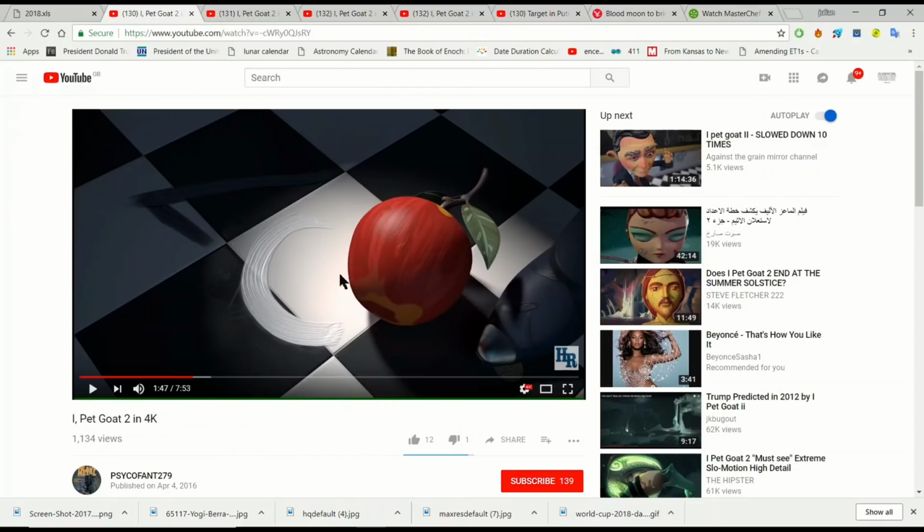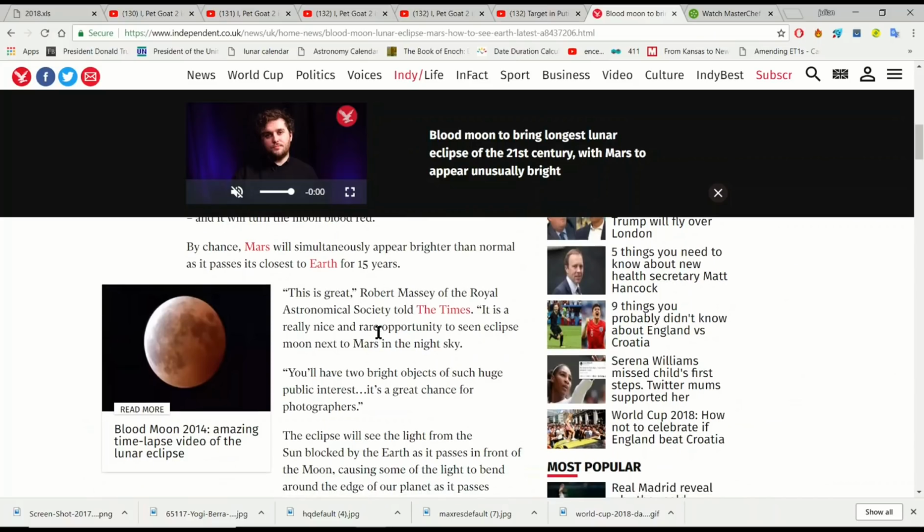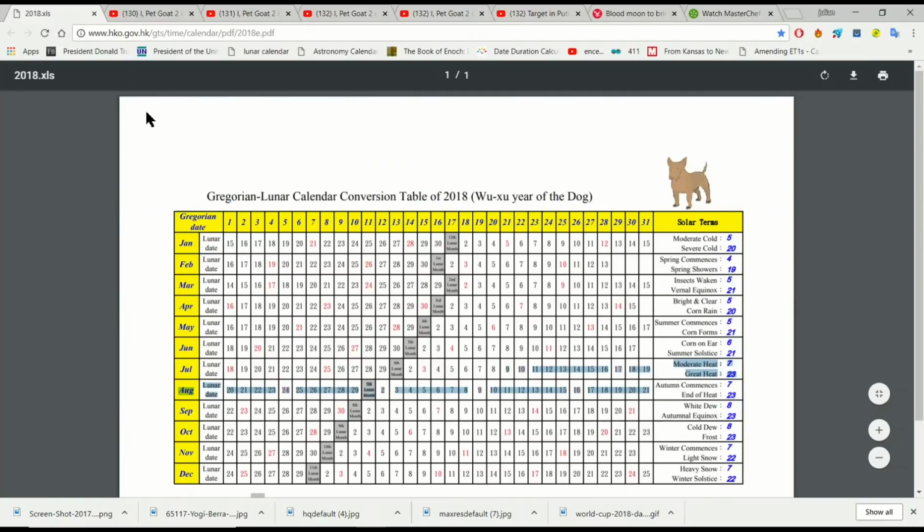The apple could be a representation of that. Not only will the moon be blood red for the longest time it has been in over a century, but Mars, or War, will simultaneously appear brighter than normal as it passes its closest to Earth in 15 years. So Mars, the planet, the representation of War, coming the closest to Earth it has in 15 years, where there's a 15 marked on the ground, which also corresponds to the 15th of the lunar calendar in July.